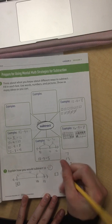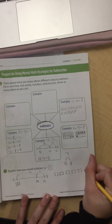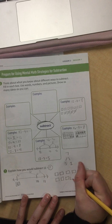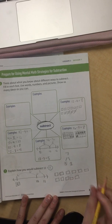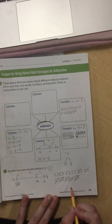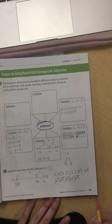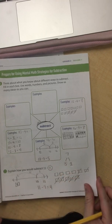Some of you may draw a picture. 1, 2, 3, 4, 5, 6, 7, 8, 9, 10. Some of you may draw that picture. 11, sorry, forgot that one. And then you're going to take away 7. 1, 2, 3, 4, 5, 6, 7. How many do we have left over? 1, 2, 3, 4. Did we get the same answer? Absolutely. 11 minus 7 equals 4. Nice job. All right.